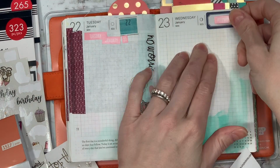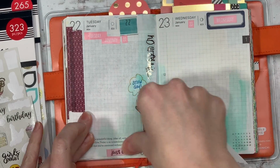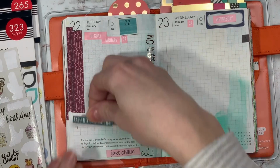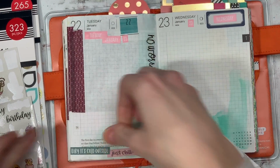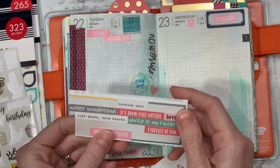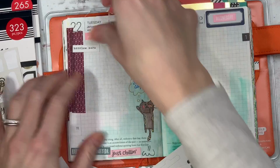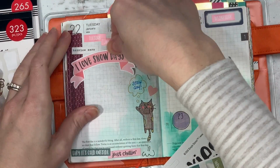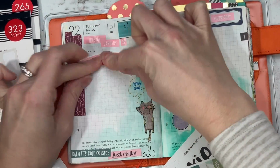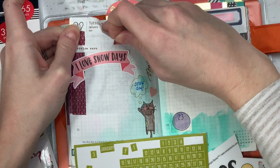So these pink stickers are from a Heidi Swapp kit word set that I got at Tuesday Morning. And I've showed you guys this before. Tuesday Morning is really fun, and I always forget about it. I need to go there more often. So I'm putting in stickers from that. And then I have these winter stickers from the Carpe Diem Freezin season scrapbook kit.